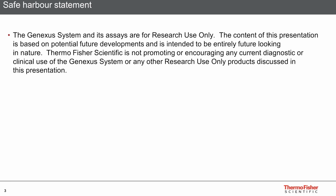today. Before I get to that, I have to read you the safe harbor statement. The Genexus system and its assays are for research use only. Content of the presentation is based on future potential developments and intended to be entirely future-looking in nature. Thermo Fisher is not promoting or encouraging any current diagnostic or clinical use of the Genexus system or any research use only products discussed in this presentation. Okay.